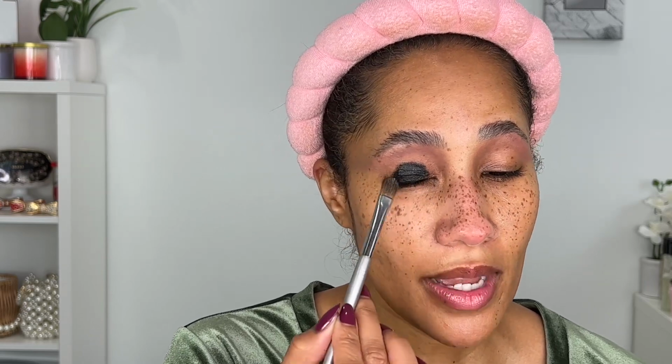So I'm going to take this shade and start applying it toward the base of my lash or my eyelid, and then open up my eye and bring it not directly into the crease, but toward the crease. And I will explain why I'm not bringing it all the way up there in a moment. So just getting it all around the majority of the lid and then letting it sit. Going to the other eye and doing the same.